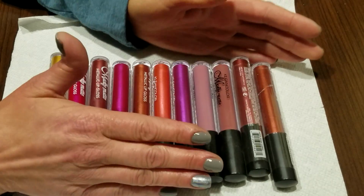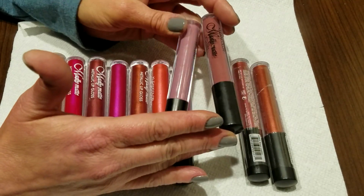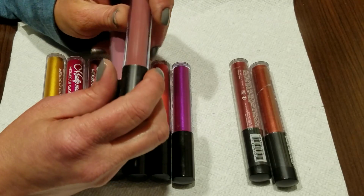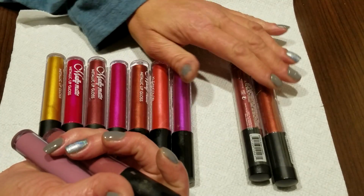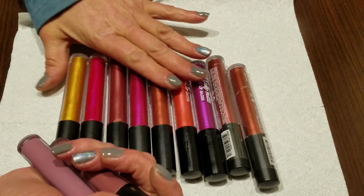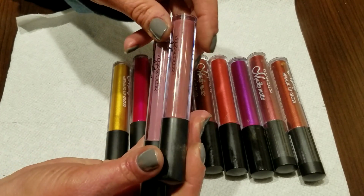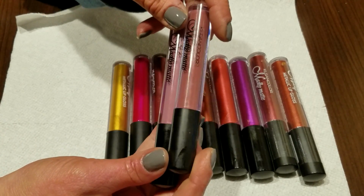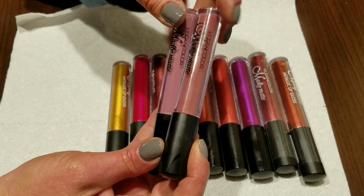I am going to publish the lipstick and lip video as another one. And you'll see swatches for these guys. I did not do these two because I just got these two. These are just two matte ones. They're not the metallic.